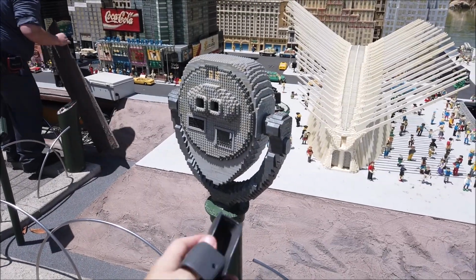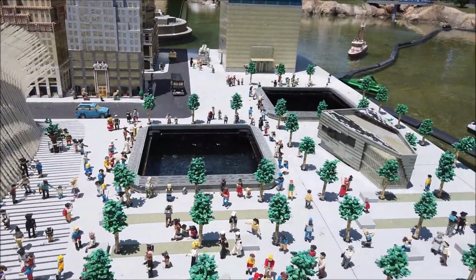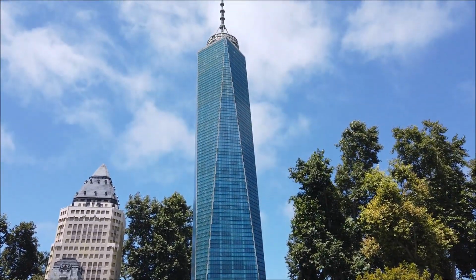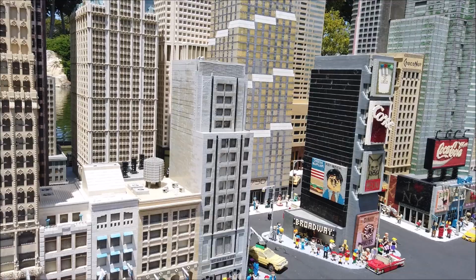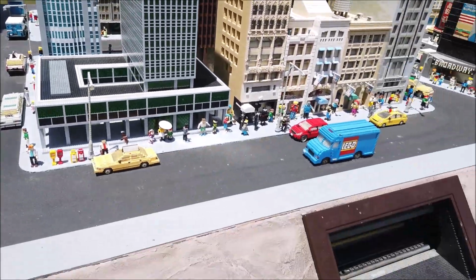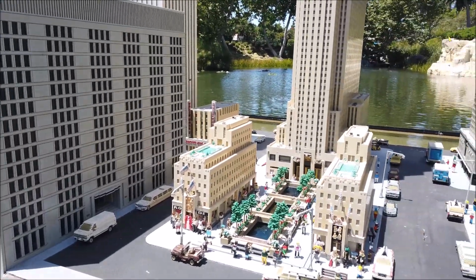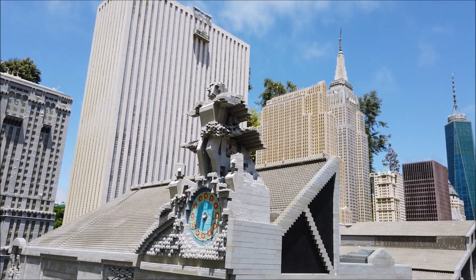We're over by New York now, and they have a Lego view thing. It doesn't actually work though, I tried it. Here we have the World Trade Center monument right next to the Freedom Tower, which is quite large. Looks like they're doing some work on the subway. So normally underneath this whole cityscape they have a subway going by, leading to Grand Central Station. Here's a look at the statue on the top of Grand Central Station.